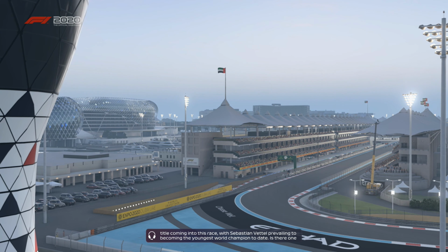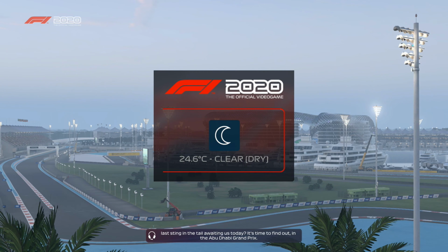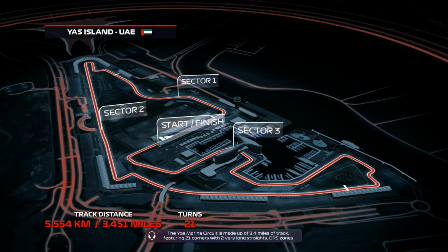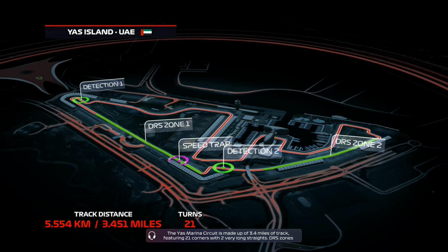Sebastian Vettel prevailing to become the youngest world champion to date. Is there one last sting in the tail awaiting us today? Well, it's time to find out. Here comes the Abu Dhabi Grand Prix. The Yas Marina circuit, just over 3.4 miles long with 21 corners and two very long back straights.